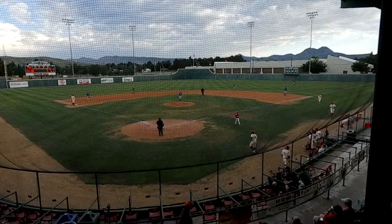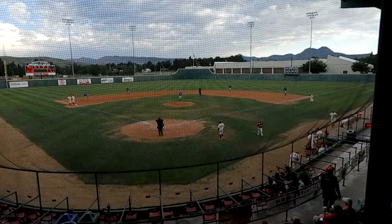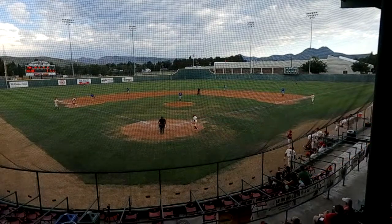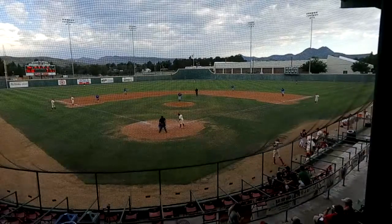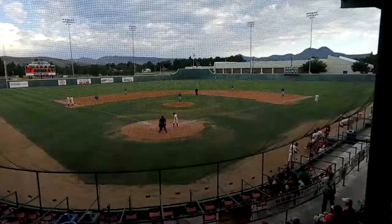Moves back to the top of the order. Now Ronnie Tinney digs in. Tinney grounded out to first. Had a big inning.